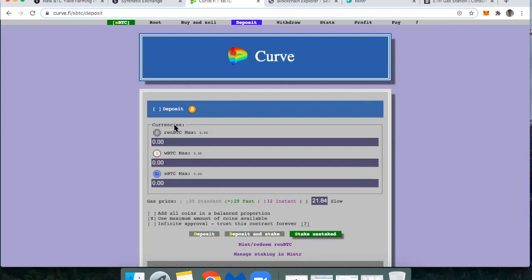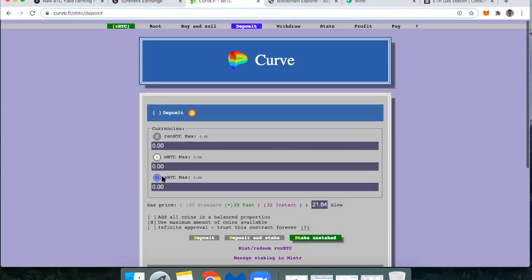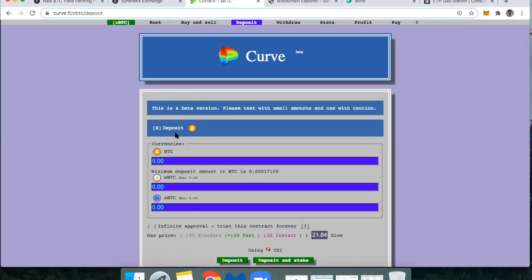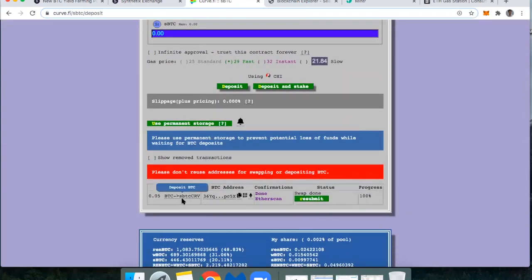And then I come back to this deposit interface and I don't see anything, but that's because of the fact that I did it through this new beta version, which allows me to deposit actual Bitcoin. So once I click that, if we scroll down, there we go. Now we can see the transformation that I put through already. That is 100% complete. The swap is done. I can actually see it here on Etherscan.